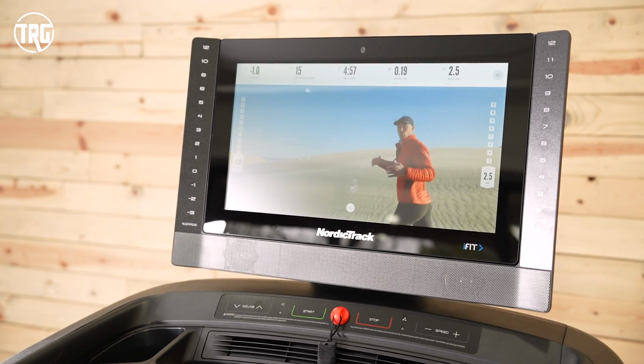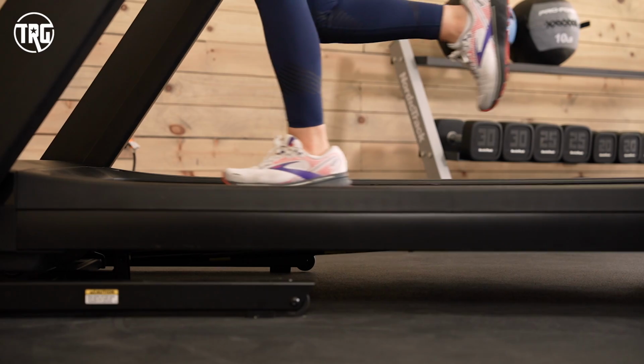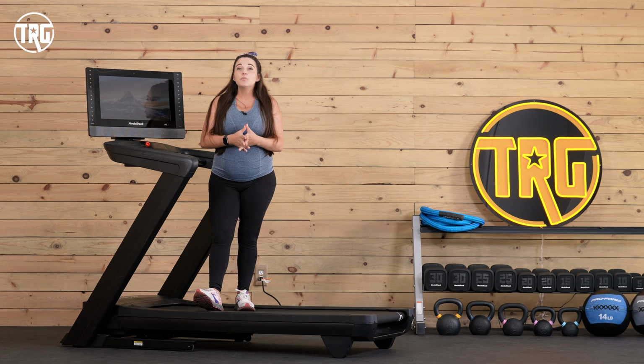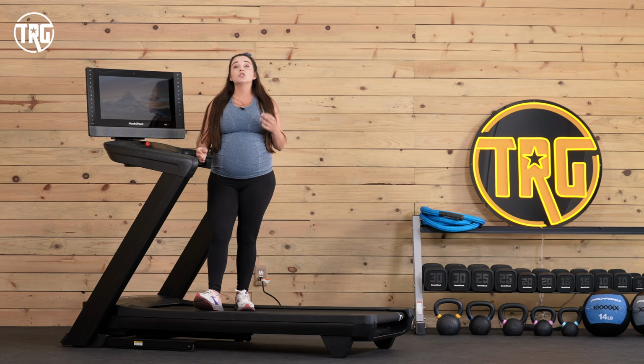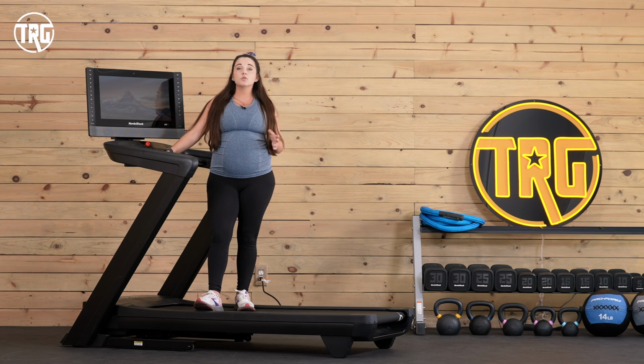But iFIT takes into account how you do during previous workouts, so then it will adjust the treadmill to where it thinks is best for you based on your workout history. And Active Pulse is another feature that adjusts the machine to keep you within a certain heart rate zone. It's available with a heart rate armband that's sold separately from iFIT-enabled machines.